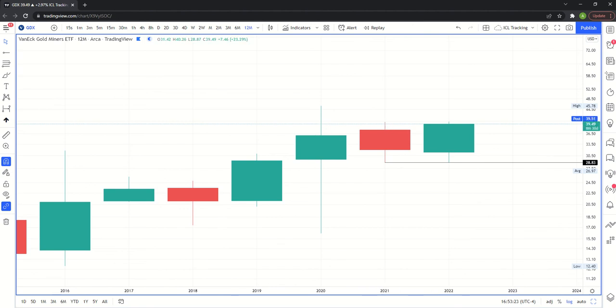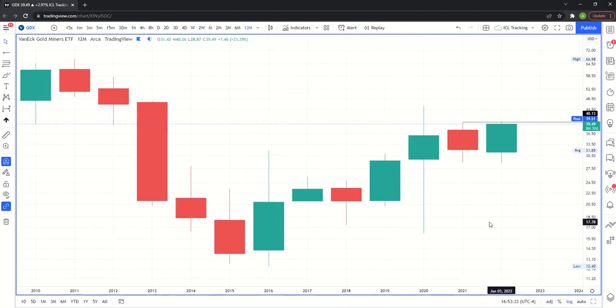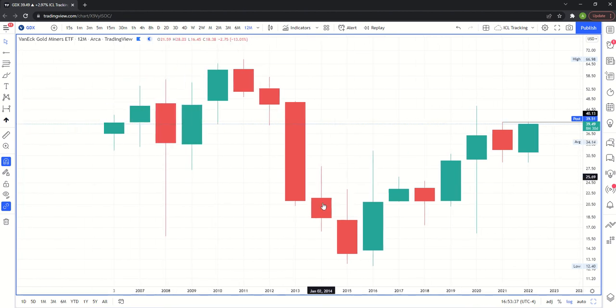Now, it looks like I'd be shocked if we didn't make a new high above last year, which takes us above 40.13. But it'll be a question of, can it be sustained? You always have the fears of a false breakout, but this looks incredibly bullish. If anything, we bottomed. So really, in 2016, this COVID year was a crazy spike lower. And now it looks like we're ready to make new highs.